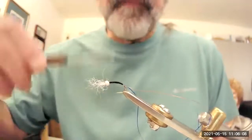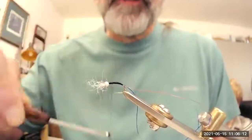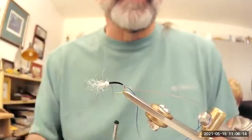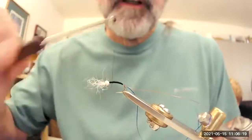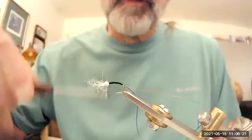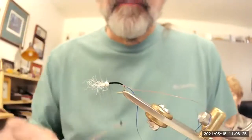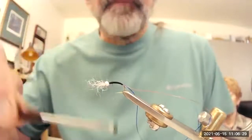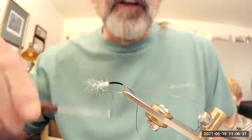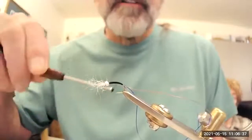Okay, come up here, or at least up to this point right here, because you're going to fill this in a little bit more. So come up to the bead again. Now, chironomids need to be thin. There are some designs and patterns out there that actually use pheasant tail.